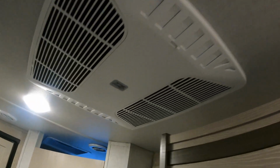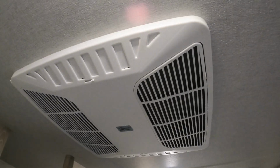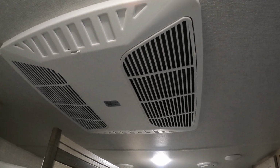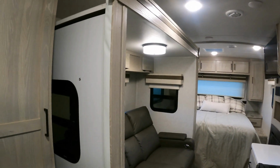The other thing is critical. This was ordered with the Coleman Mach. This is the 15K. And you'll notice from 2021 up, they're silent. I mean, it's unbelievable what this sounds like compared to what was prior to 21. So night and day. So I wouldn't touch anything before that. Storage wise, it's ridiculous. This is for a trailer this size. You can fit so much stuff, it's crazy.